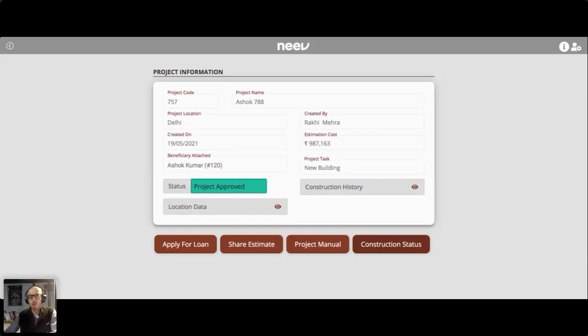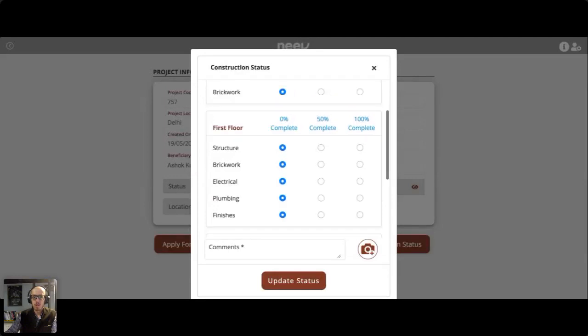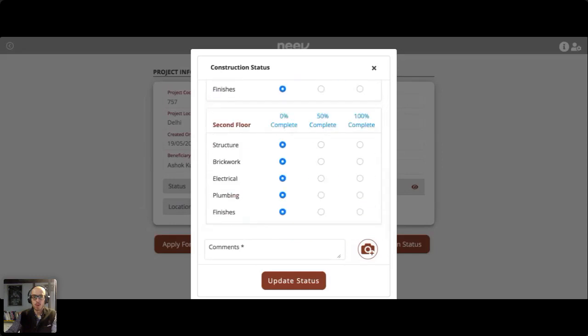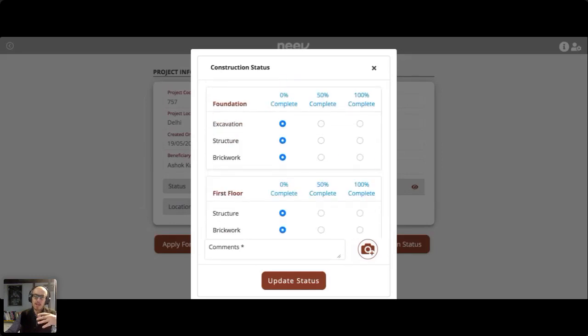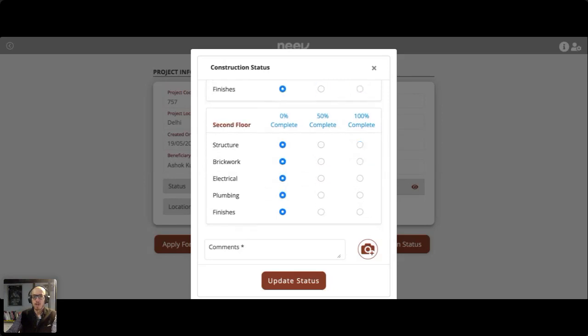Coming back to a housing finance company, this is very important. The first thing I want to know is how much money has been spent. So I can use this very simple interface. You remember this is just a 2-floor house, so you can see foundation, first floor. Let's say that when I go after a month, I can say that excavation and foundation are done, and the ground floor foundation and electrical are getting done, but none of the second floor is done. I can put in a comment.